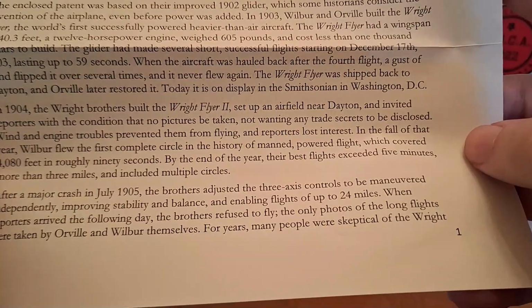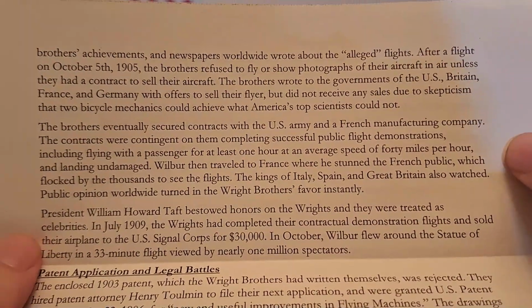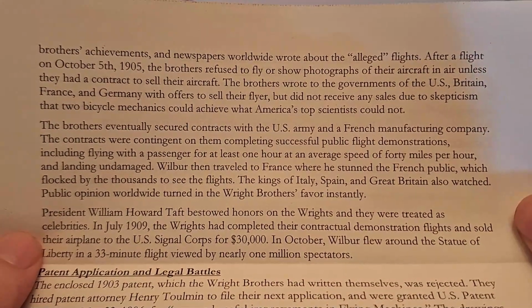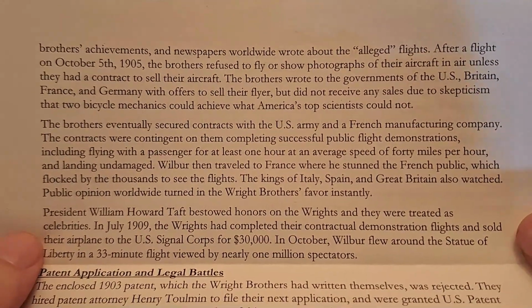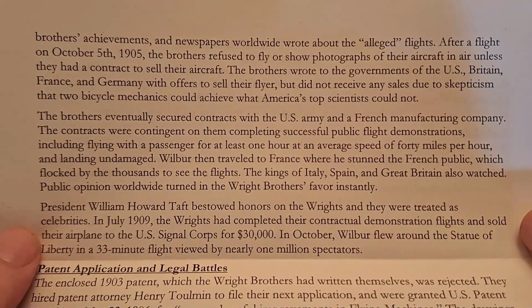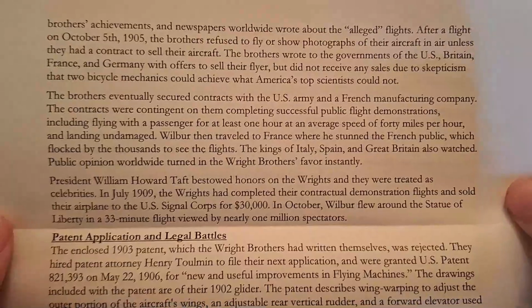For years, many people were skeptical of the Wright brothers' achievements, and newspapers worldwide wrote about the alleged flights. After a flight on October 5th, 1905, the brothers refused to fly or show photographs of their aircraft in the air unless they had a contract to sell their aircraft. Smart. The brothers wrote to the governments of the U.S., Britain, France, and Germany with offers to sell their flyer, but did not receive any sales due to skepticism that two bicycle mechanics could achieve what America's top scientists could not. The brothers eventually secured contracts with the U.S. Army and a French manufacturing company.